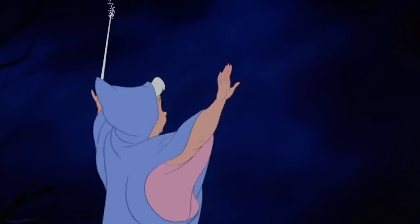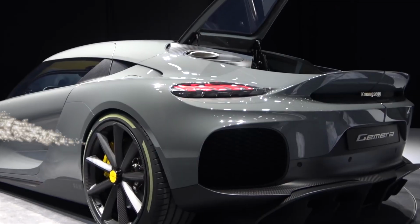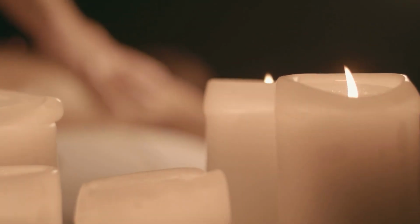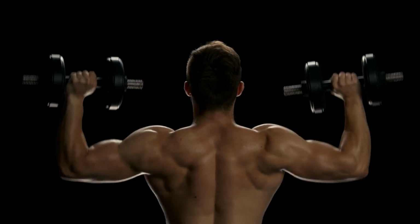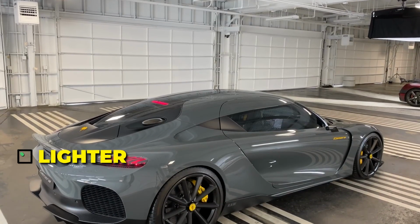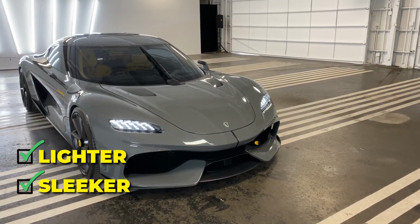How, you ask? Well, Koenigsegg waved their magic wand and transformed the Gemera from a trio of electric motors to just one. It's like they decided to give the Gemera a spa day and treat it to some weight reduction and space-saving treatments. And boom, we have a Gemera that's lighter, sleeker, and oh so ready to hit the streets.